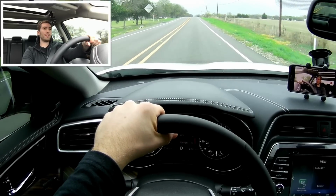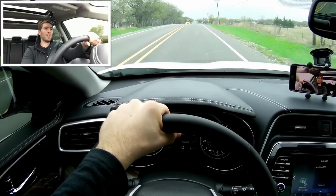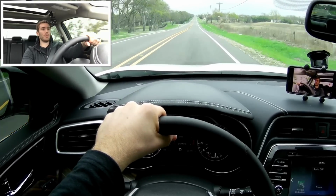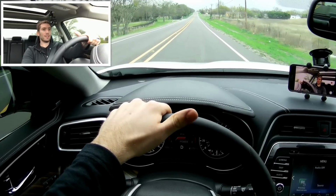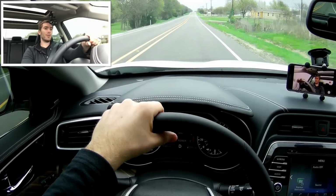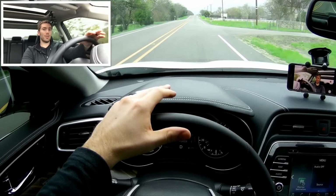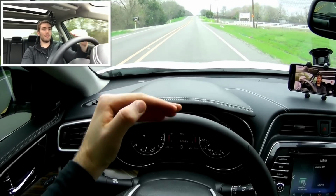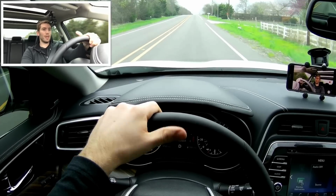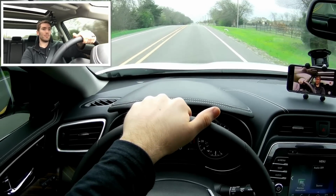So I'm going about 50 again, and for example on the highway, let's say you want to get on it, get some speed to go around and pass somebody. This is plenty capable. I'm going to give it a little bit of gas. Very quickly up to 60, 65. No issues at all. You got to love having a V6. There's no turbo lag. Obviously, you don't have the same amount of torque down low that you would with a turbo, but there's no lag, and plus you get the sound of a V6.